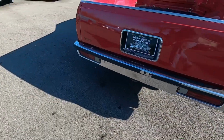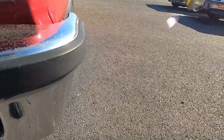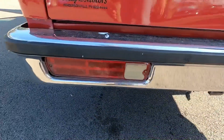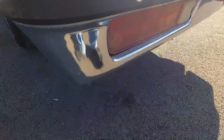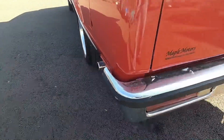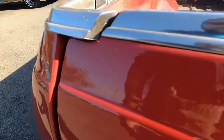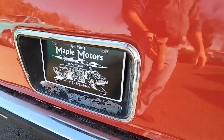Coming up to the back. A little bit of pitting on your bumper here. Spot right there. Looks like, actually looks like some silicone on the bumper. Your tailgate, you do got some cracks up here on top. Orange peel up in the corner. Chips around your tag, that could easily be touched up.